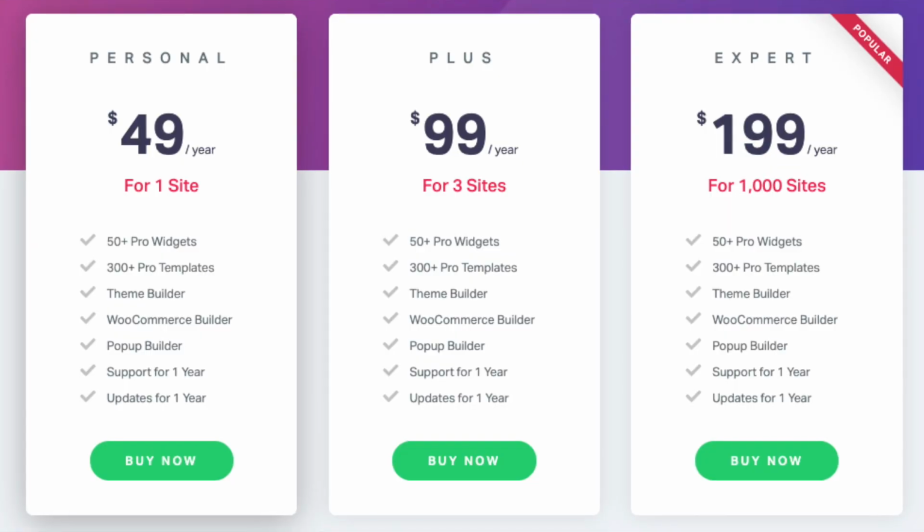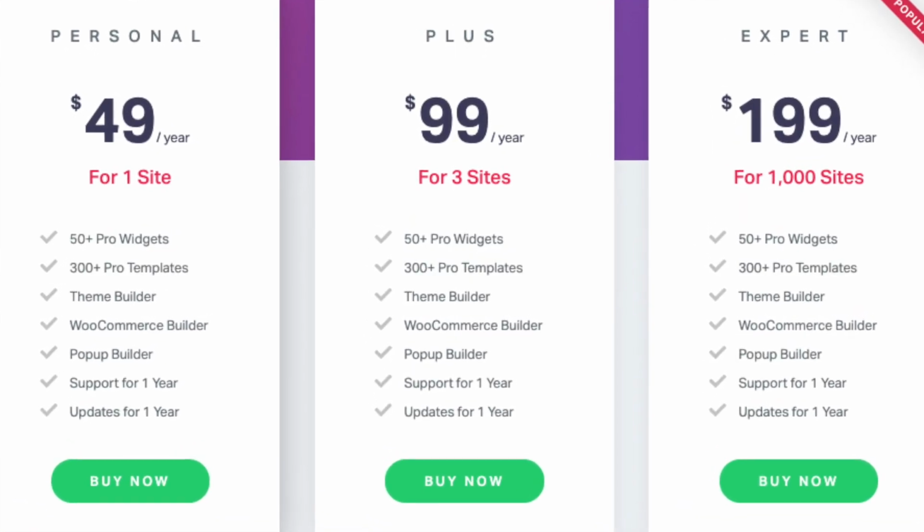So you install the theme that you want to use, and then you install the Elementor plugin. You can also install the Elementor Pro plugin, which I do. It does cost a bit. I think it's $99 for 3 sites or something like that. But now you can mess around with your site in every way possible. Let me show you how I use it on my site.